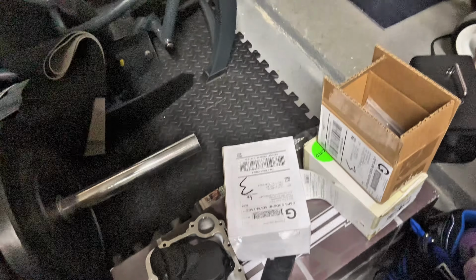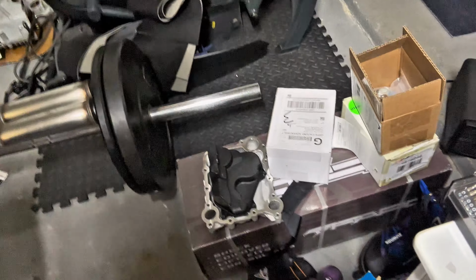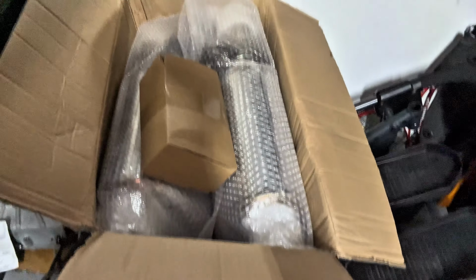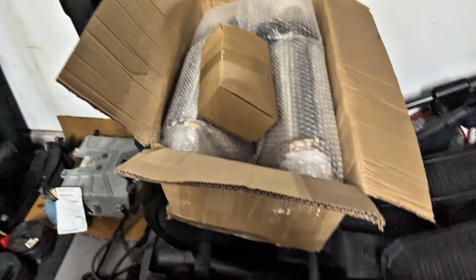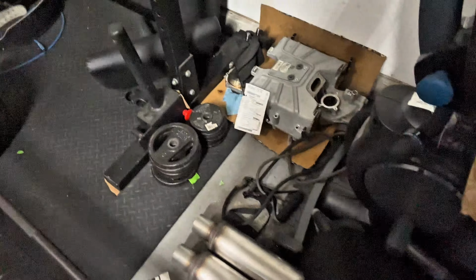Metal PCV for the S3. I'm going to be doing a PCV relocation for it. Coilovers for the A3. Some goodies for the S4. Some electronically controlled goodies. And going to be porting that supercharger. See if I can make a little bit more boost on the S4.